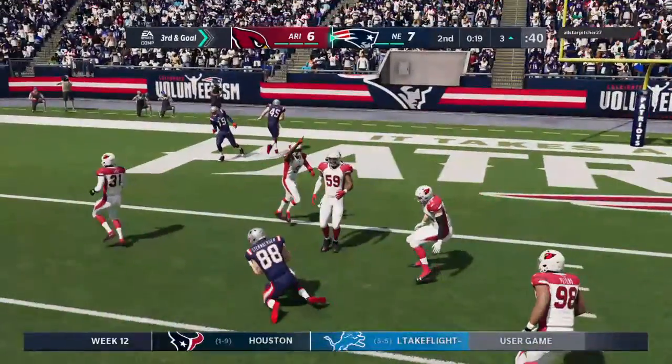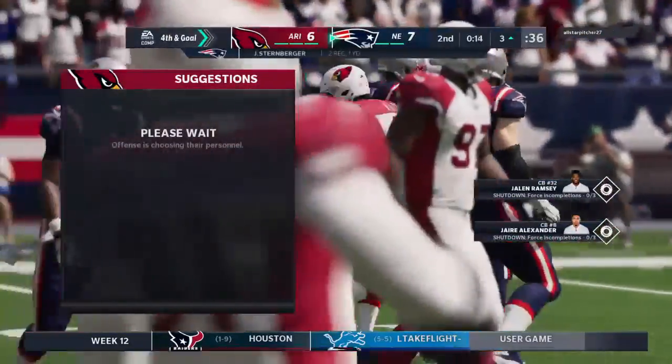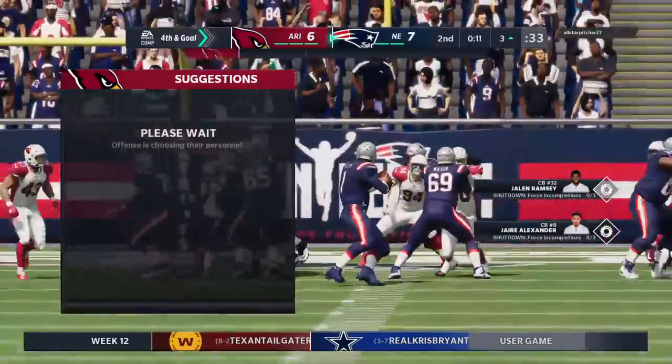The quick slant caught. And this will result in him losing yardage. Back to the 3. A loss of a yard, and it brings up fourth.